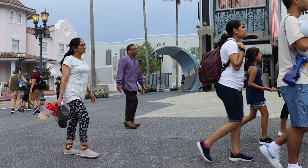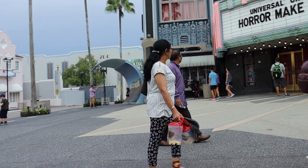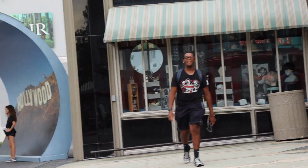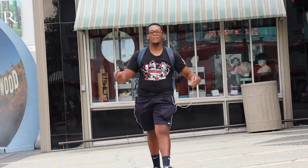And then here in the wild, we have discovered a crazy Xavier. Who would have guessed it? Out here, just at Universal. Look at him with that amazing Horror Nights shirt. He knows what's going on.